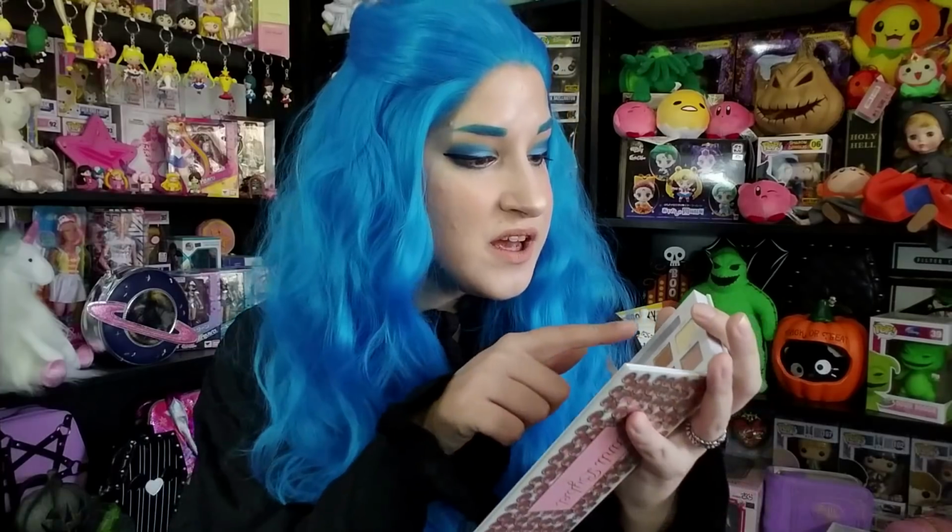I do love this bare shade right here. Y'all know I hate these throwaway setting shades. This is the only one that I absolutely love.